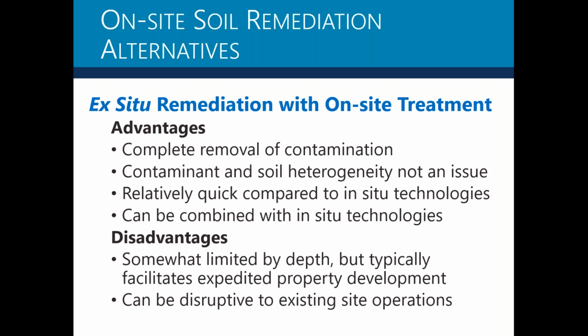Advantages: obviously, when you're digging soil out to treat it, you're going to get complete removal of the contamination. So again, you can see visually that you remove the entire extent of the contamination. You're not dealing with the heterogeneity issues that you do with the subsurface, because by digging the soil out, you're homogenizing the material, and you can blend it and treat it to remove all the contamination. Most of the ex-situ technologies are relatively quick compared to the in-situ technologies. Not always, but in most cases they will be.